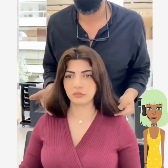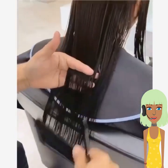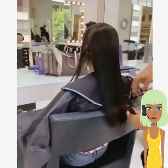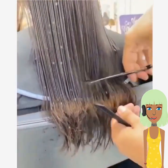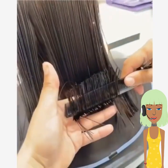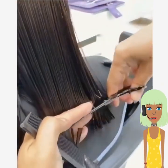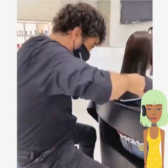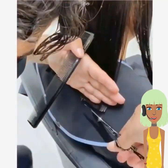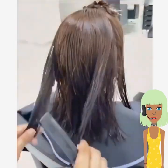Alright, so hairstyle number 3. Let's see what type of transformation this is going to be. She has obviously very long hair, and it appears as if the stylist is cutting it into a bob. Actually, you know what? This may be more of a lob situation because a bob would have been a little bit shorter.